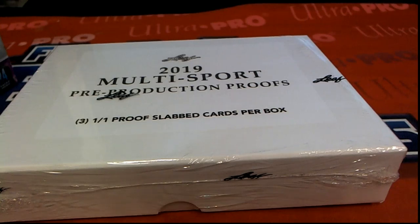So good luck, everybody. Wishing you the best in this 2019 multi-sport box break. Everybody will be getting their letter randomly.